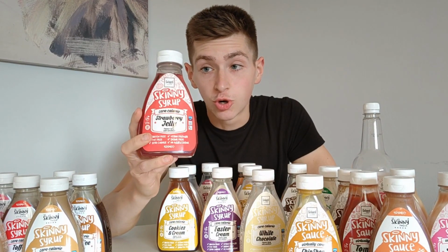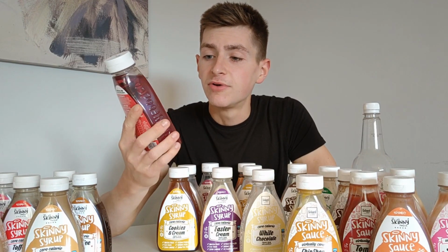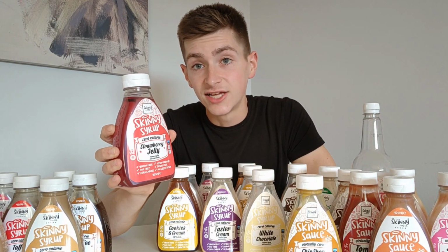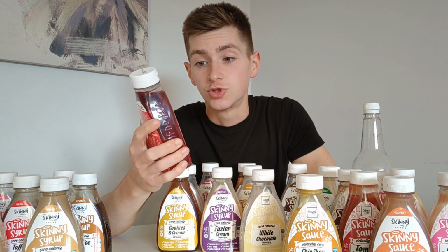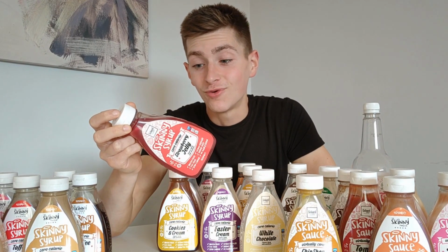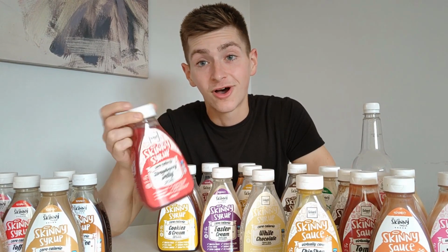Next up is going to be strawberry jelly, and this is another one which is a difficult one for me to talk about, because is it a good syrup? Yes, it's incredible. The reason it's incredible is because it literally tastes 100,000% identical to strawberry jelly. But what do you use it on? Like, I don't know what to put this on. But if you do like strawberry flavoured stuff, you'll absolutely love this. So again, if you want a free bottle of strawberry jelly, go for it. It's really good, I just don't use it.